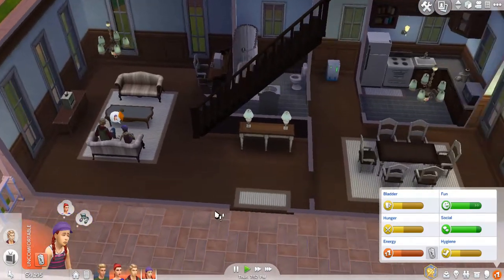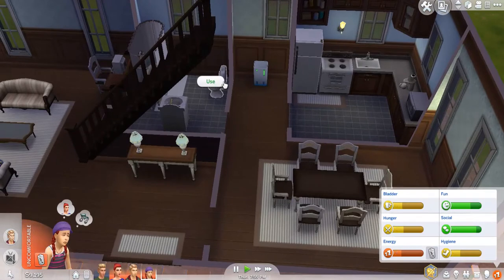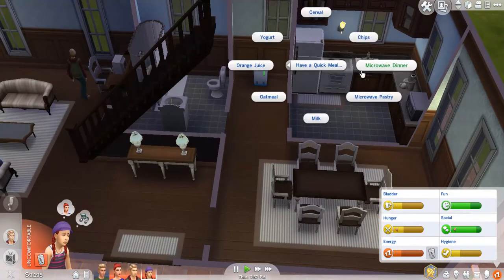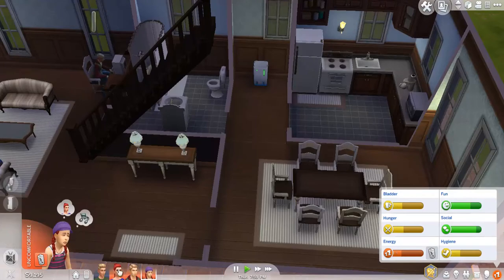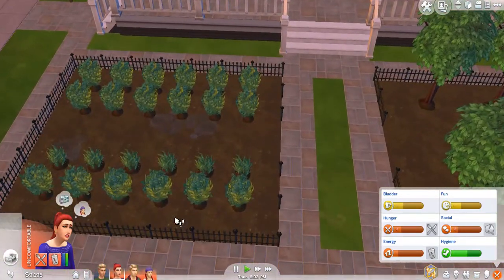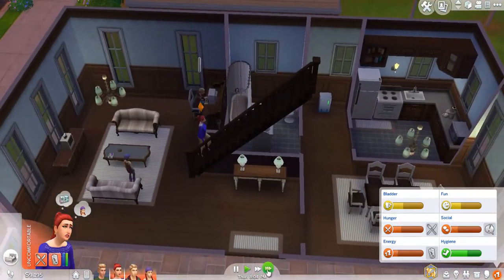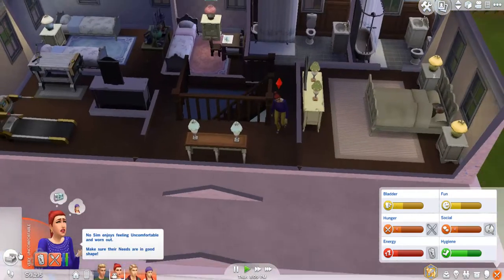What does she want to do? Okay, you know what, girl? You're gonna grab yourself some dinner, and you're gonna have some microwave dinner. Perfect. And then Piper is feeling absolutely horrible. Okay, she's finished with everything at least, so let's just speed things up here a little bit. Make sure that she's properly taking care of herself.